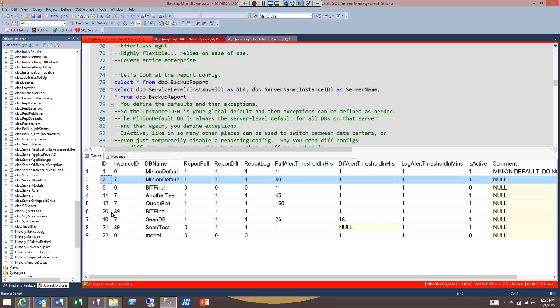If I have 42,000 databases on that server, not only do I have too many databases, because you can only have 32,767. Sure. But let's say I have 30,000 databases on that server, right? By default, they're all going to get these settings. So yes, I'm going to report on full backups missing. Yes, I'm going to report on diff backups missing. Yes, I'm going to report on log backups missing.